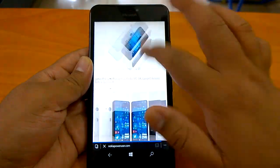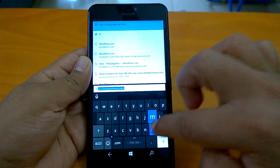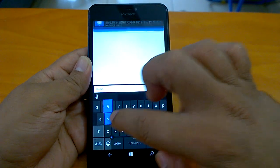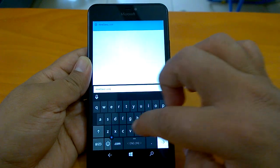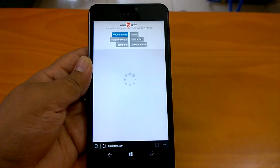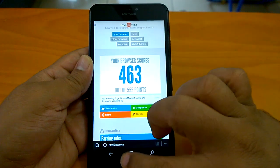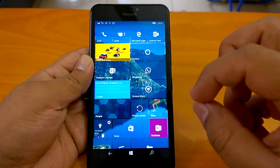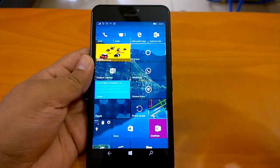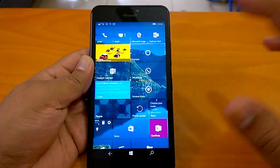The browser has been really good, behaving quite well for me. We will quickly check the HTML score. So it gets 463. As you can see in our hands-on video with the build 14376 on a Lumia 640 XL, it behaves very well. It is certainly now almost close to becoming a stable release build. It's quite good, bug free. I have not seen it crashing or having issues.